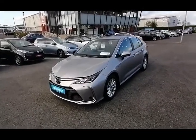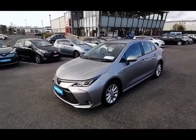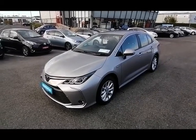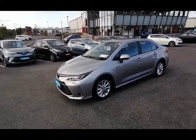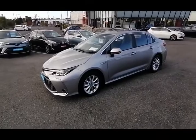Today I want to show you around our 191 Toyota Corolla Saloon. This is the Luna hybrid model, and it's got the low annual road tax, just €180, and it's taxed until February 2021. The car has a full McNally's Toyota service history, and it's sold with the balance of the manufacturer's warranty. And the car is finished in silver metallic paint.